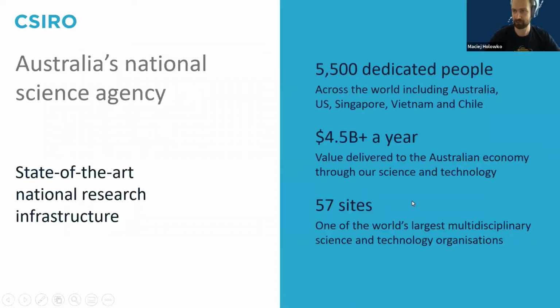So a brief word about CSIRO itself. As I mentioned, we are Australia's national science agency. We have been around for almost 100 years now, and we are a very big organization. We have over 5,500 dedicated people all across Australia.